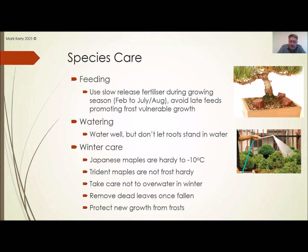So don't overwater them in winter. Make sure that you keep them moderately moist but not too wet, because you can promote root rot. It's always good practice to remove any dead leaves once they've fallen off the tree, because you can get fungal spores sitting near the roots, and also you can overwinter some bugs as well, which you don't want to be doing. And protect your trees from frost.